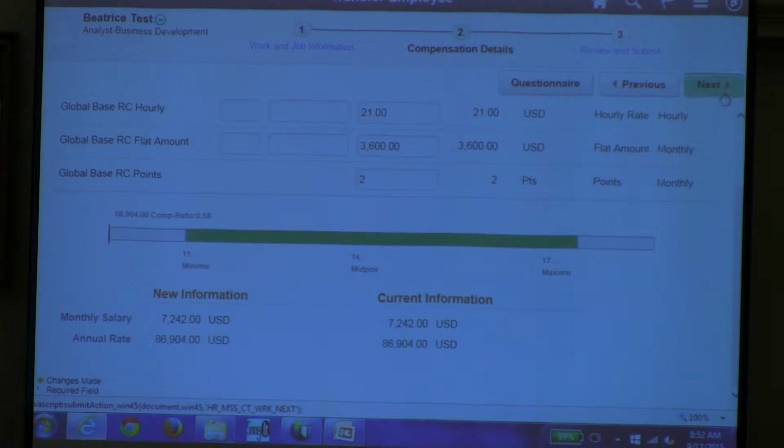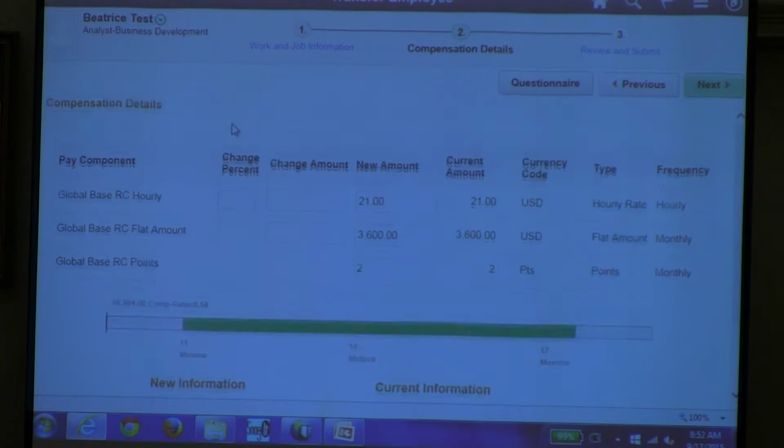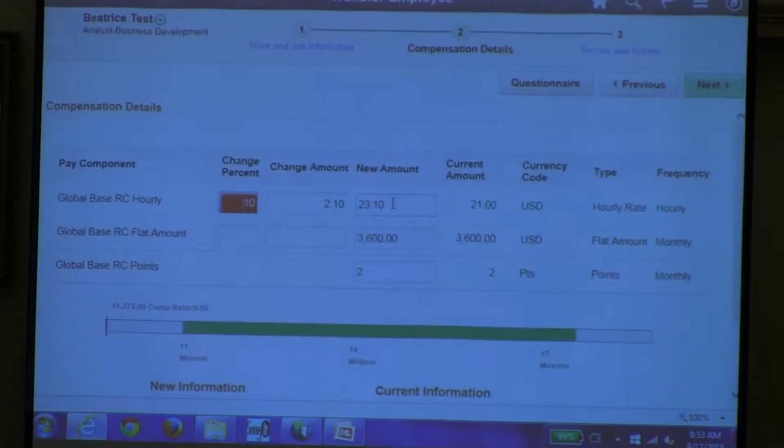So again, I haven't changed anything. I don't think 10 is going to get them there. Again, we still have all the normal warnings we would have in PeopleSoft. Those are deployed through Fluid. So this annual rate is less than the minimum specified on the salary grade table. I can click OK. Right now, that's an error message. We have the ability to make that a warning.